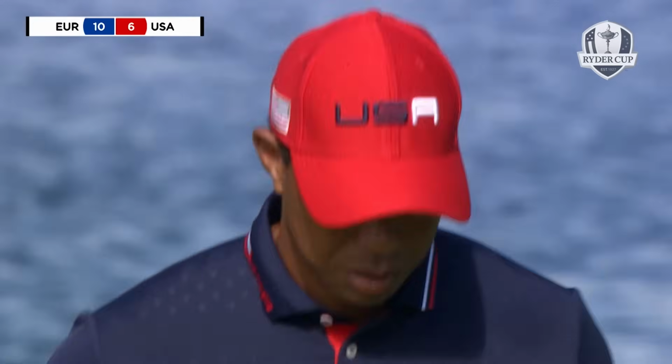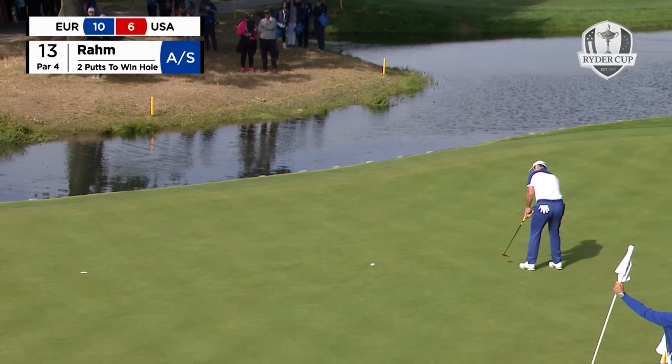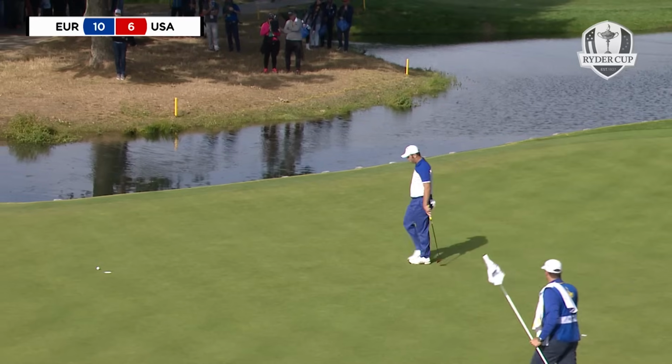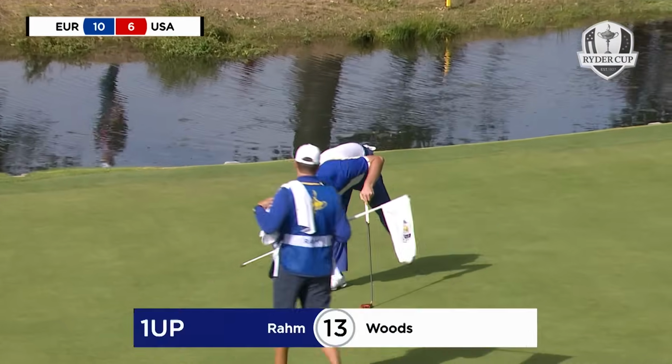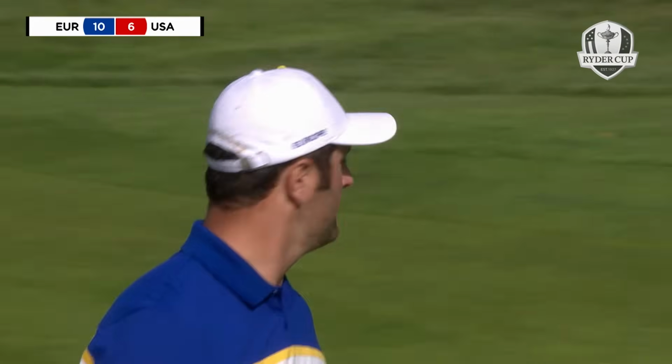Not quite for Tiger Woods, so Jon Rahm will probably be conceded the hole. At worst, he'll have two putts for the win. Yeah, no problems for Jon Rahm. You got two, use them. 13 holes completed. Jon Rahm goes one up.